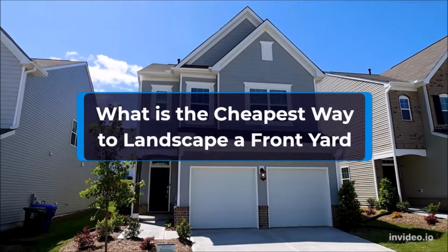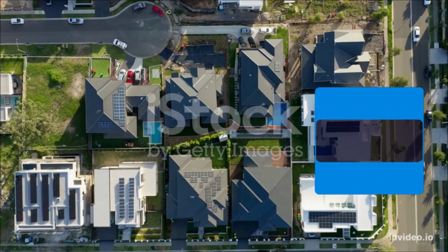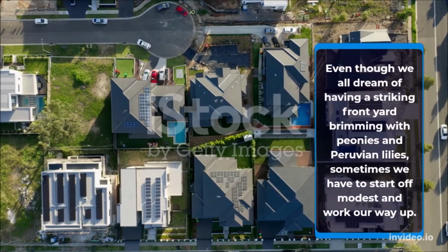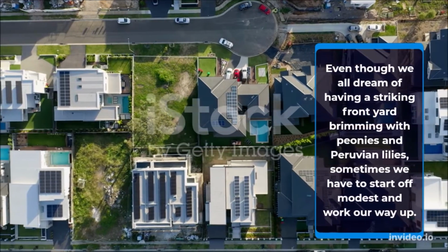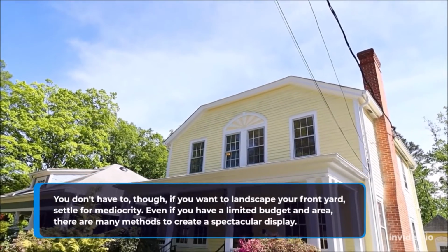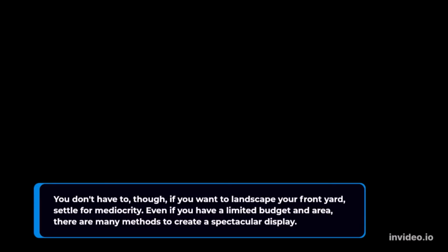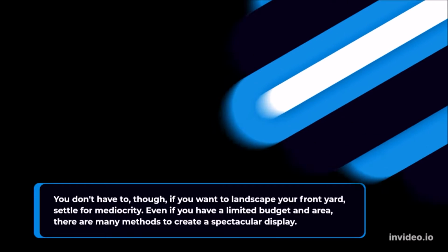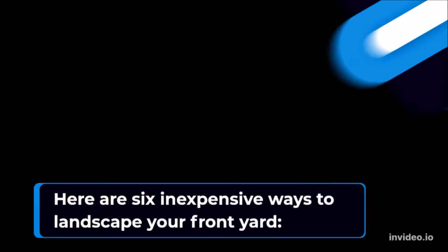What is the cheapest way to landscape a front yard? How to landscape a small front yard on a budget. Even though we all dream of having a striking front yard brimming with peonies and Peruvian lilies, sometimes we have to start off modest and work our way up. You don't have to, though, if you want to landscape your front yard, settle for mediocrity. Even if you have a limited budget and area, there are many methods to create a spectacular display. Here are 6 inexpensive ways to landscape your front yard.